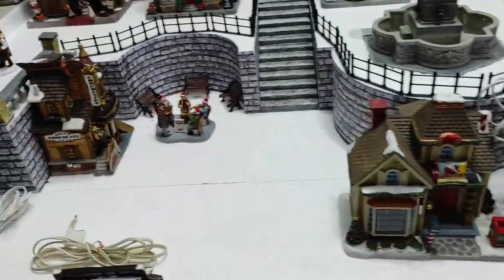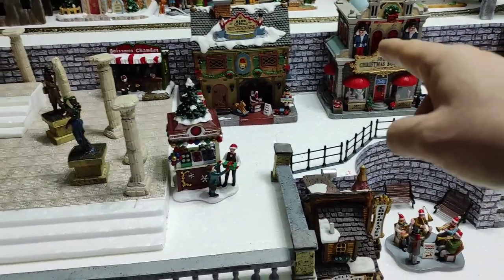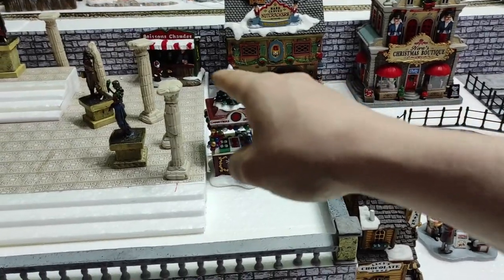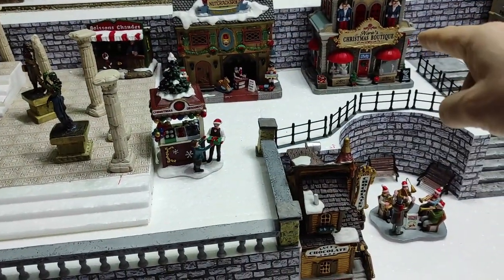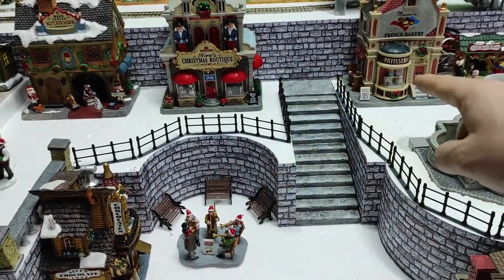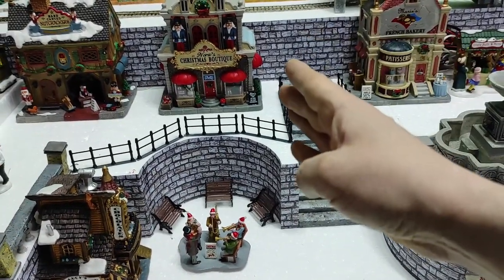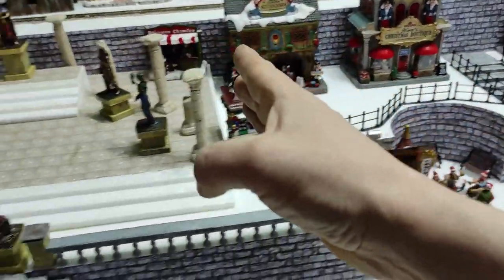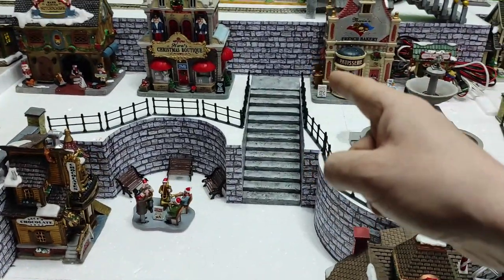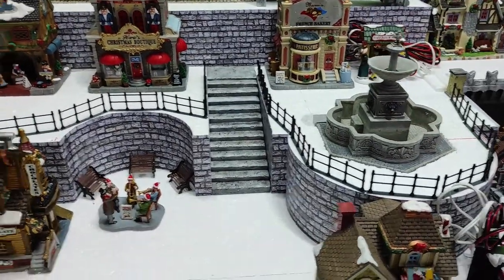Then what I did, I started hiding the power cords, and you have seen me making the groove on the back for placing the cords. I didn't want to have the cords going this way, passing through the stairs. So I've divided the cords from this side on, and then the remaining ones, starting from the French bakery towards the right, will go the other way.